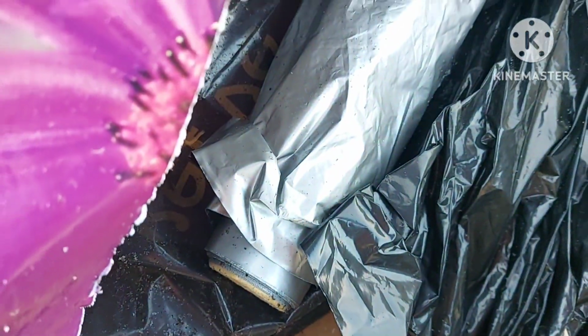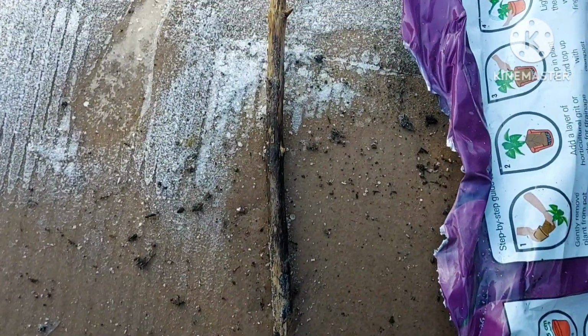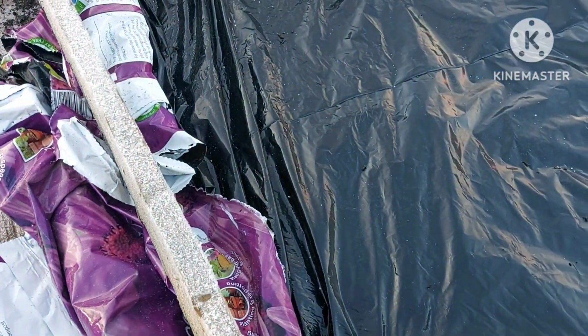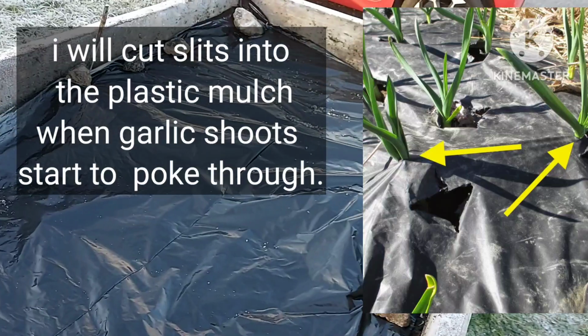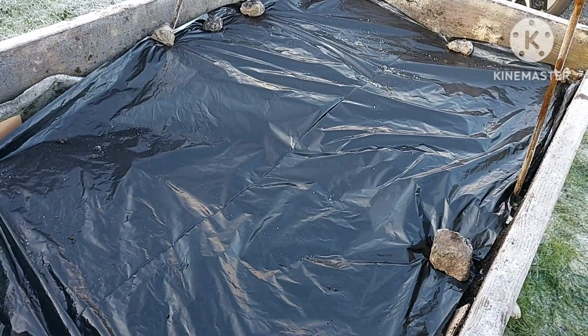So things like aubergines and chilies, you want the soil nice and warm. So eventually, when I've added more compost into each section, I'll be unrolling that plastic mulching to cover further down the other beds, basically. So that's it really for today.